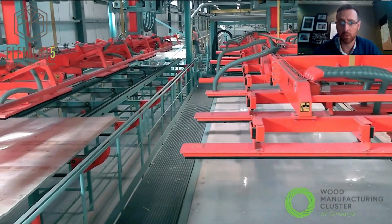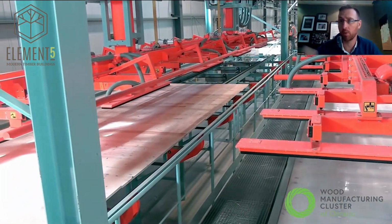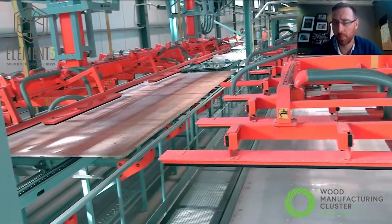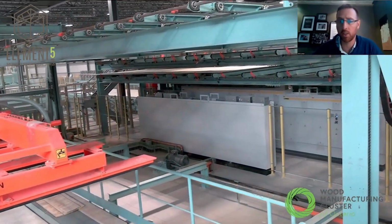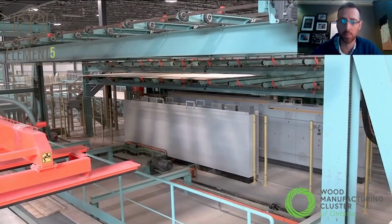So once you've placed your first layer on the table, it goes out, it gets glue applied to one half, and then it gets glue applied to the other half on the way back. There's a very specific amount of glue that you have to apply, and you have to stay within a certain range, and then you have to do destructive tests to prove that you were within that range at all times.